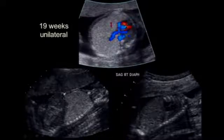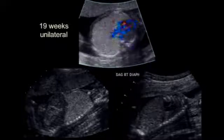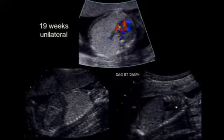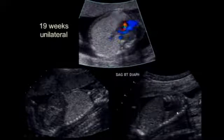Here's the sagittal view on the left, and again you can see that this side is markedly enlarged and homogeneously echogenic. As compared to the right side, the diaphragm is elevated, the heart is pushed over to the right, and there's barely any lung available for normal development.